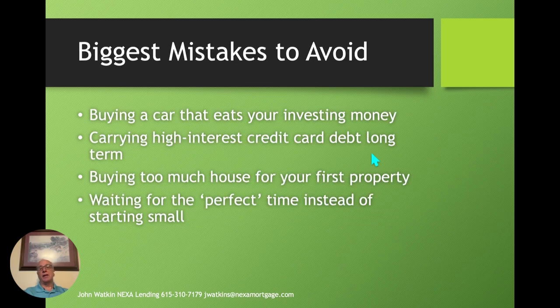Here are the biggest mistakes to avoid. Buying a car that eats your investing money, carrying high interest credit card debt long term, buying too much house for your first property, or waiting for the perfect time instead of just starting small.